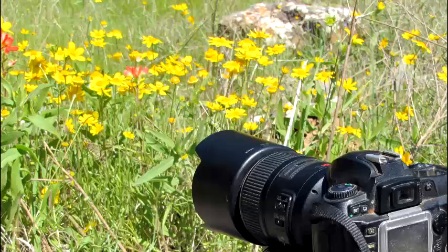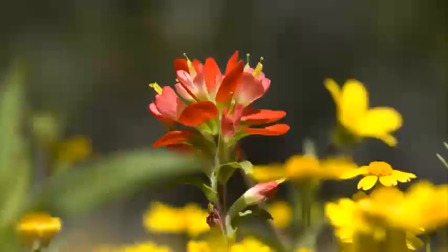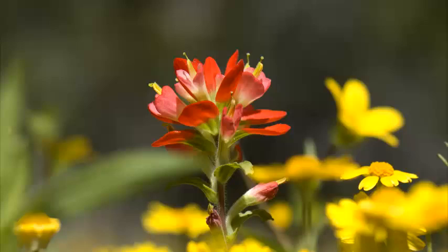Shooting pictures using your camera's auto setting is fine and is often a good place to start. But if your camera has the capability to manually adjust shutter speed and aperture settings, then it's a great idea to explore the creative results that those functions make possible.